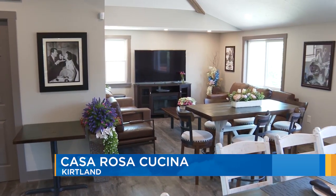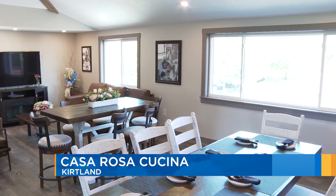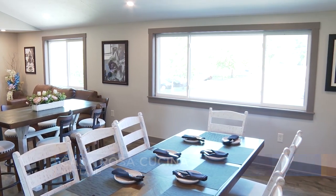I like that big family table too. That's highly requested. Everybody wants to sit there. Yeah. We're expanding that a little bit, so you could sit 8 to 12 people there. So it's kind of nice.